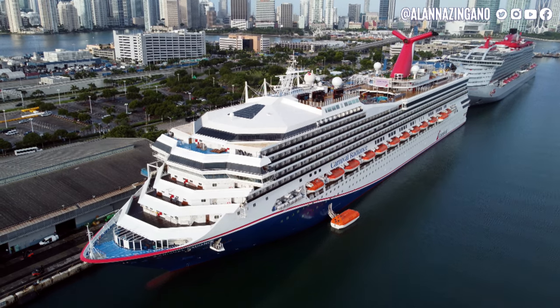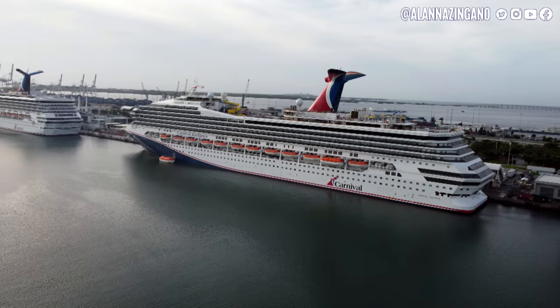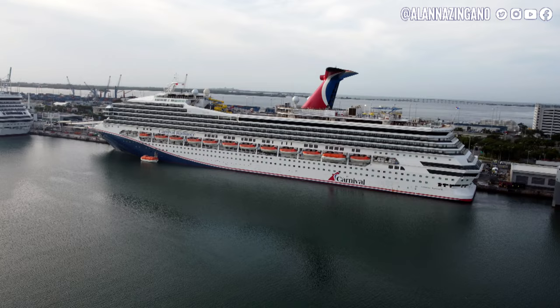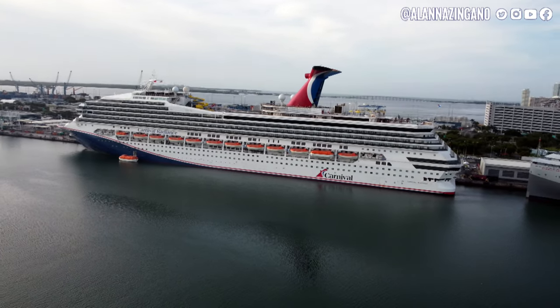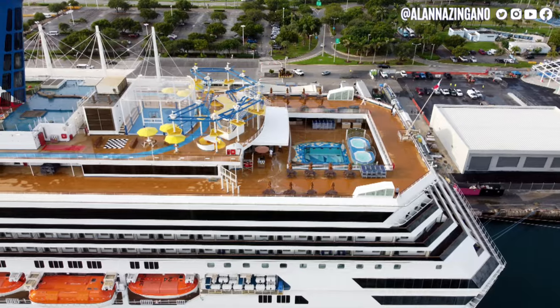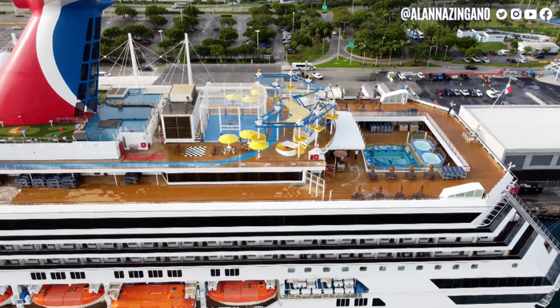Welcome aboard Carnival Cruise Line's newest ship that has just been transformed. Let's talk about this glow up here. We're talking, of course, about the Carnival Radiance. This is the West Coast's newest ship here. They're offering 3-day voyages to Ensenada and 4-day voyages to Ensenada and Catalina Island.